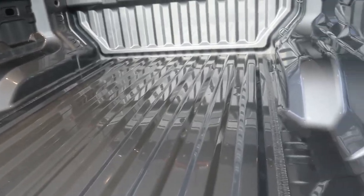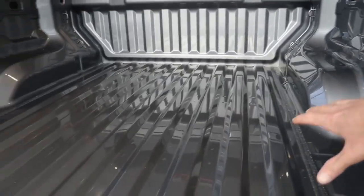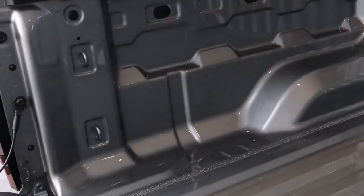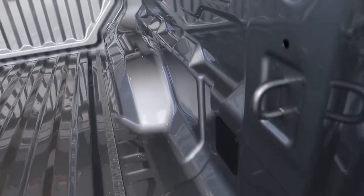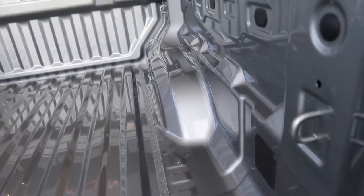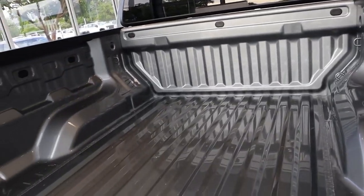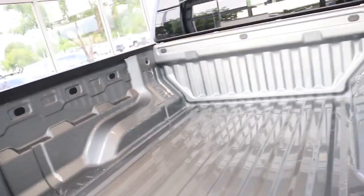Now, another thing to point out back here is you do have the wheel wells pretty shallow in the truck bed, so you do have the ability to store pretty long objects back here. Also, Chevy says this has a class-leading up to 17 different cargo tie-downs inside of the truck bed. I'm not sure exactly why you would need 17 different tie-downs in a mid-size pickup truck, but you can get this thing optioned with up to 17 different hooks, so you can tie down some cargo regardless of what shape it is inside of the truck bed.